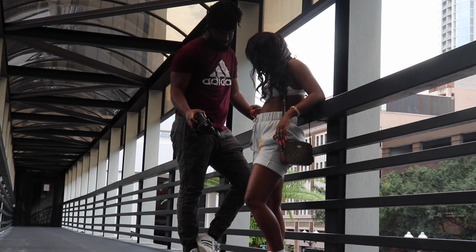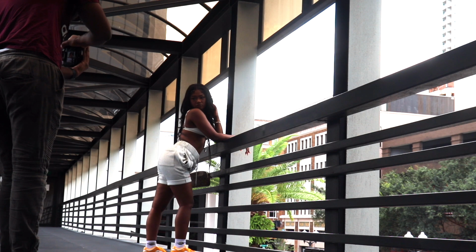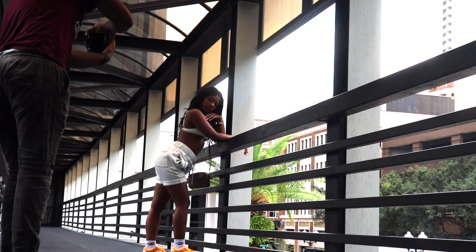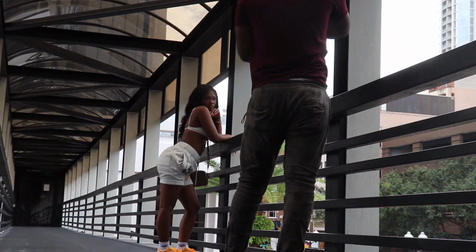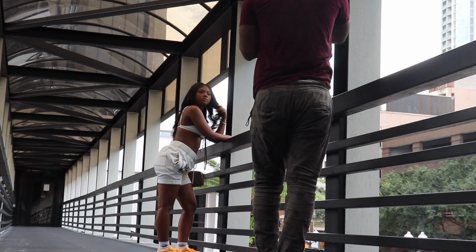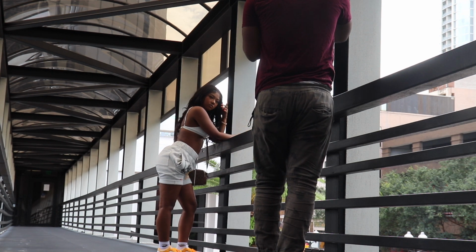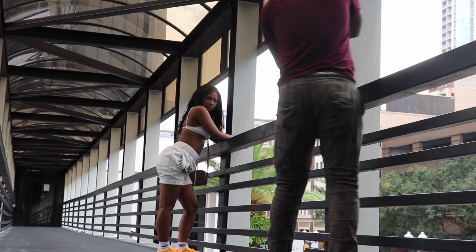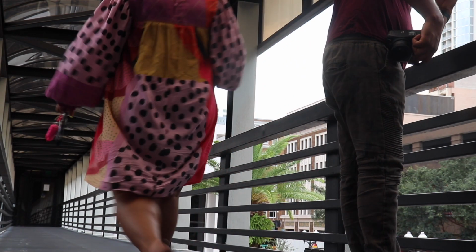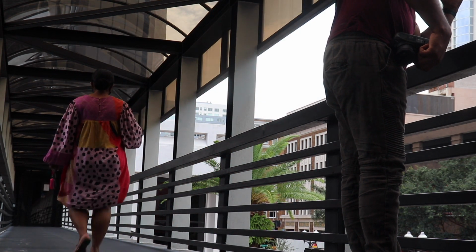Use accessories as props. So I use my bag, I'll fiddle with the strap, or I'll play with my bracelet, or if you have a necklace on, show the necklace. Anything you can do to show your accessories. In this shoot in particular, I'm playing a lot with my glasses. I'm using it as a prop rather than an accessory, and I love the way it brings the outfit to life and still goes with your fit.